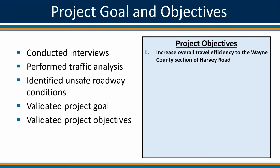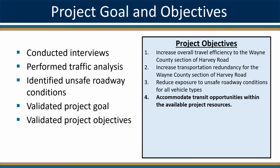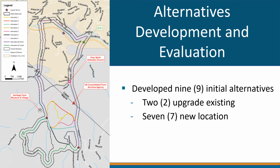Increase overall travel efficiency to the Wayne County section of Harvey Road. 2. Increase transportation redundancy for the Wayne County section of Harvey Road. 3. Reduce exposure to unsafe roadway conditions for all vehicle types. 4. Accommodate transit opportunities within the available project resources. 5. Accommodate bicycle and pedestrian facilities within the available project resources. And 6. Support state, regional, and local plans for increased economic development opportunities.